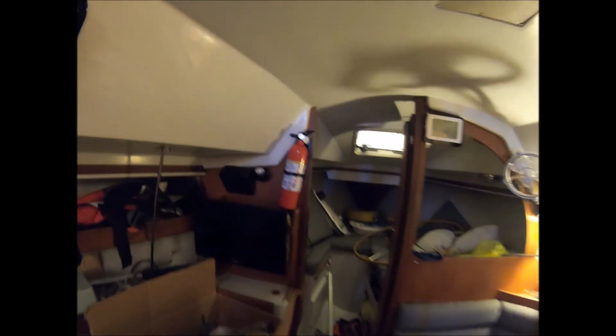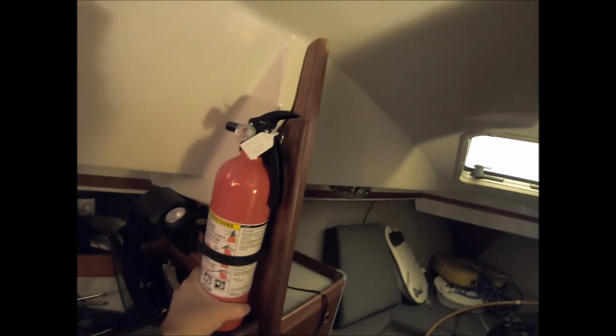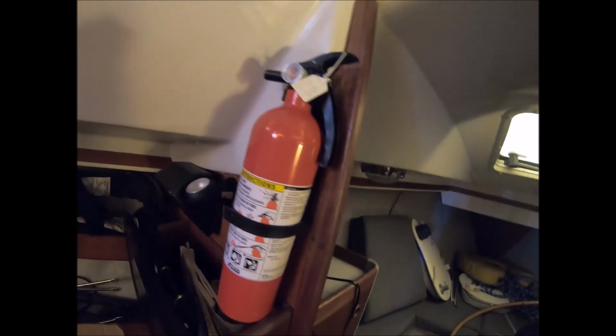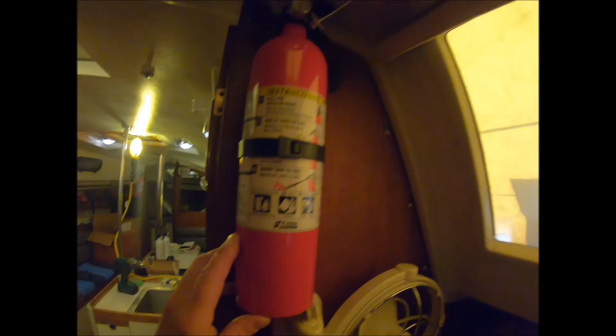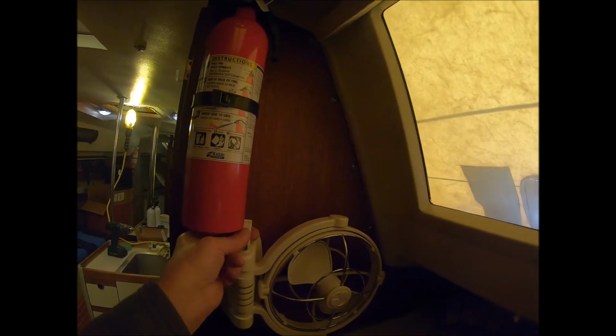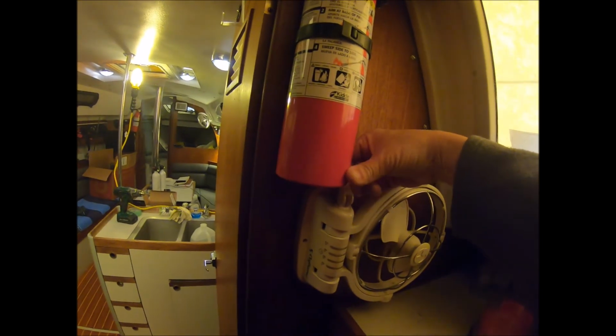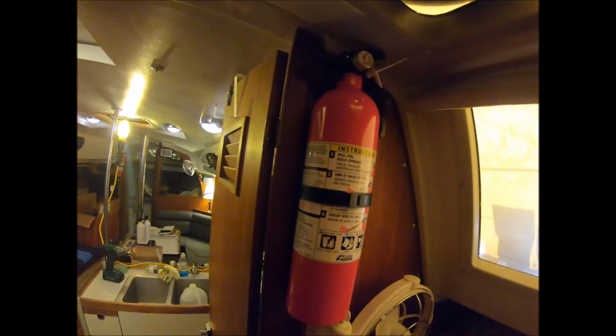So after a little bit of fiddling, I've got both the new fire extinguishers mounted. As it turned out, the old mounts worked fine for these, so I didn't even have to remount this one. The one in the back berth, I did have to relocate it just a little bit because these are taller, and it hit my fan. Still makes it a little difficult to get that latch up, but I can do it. So I think we're good.